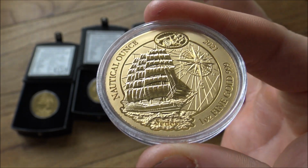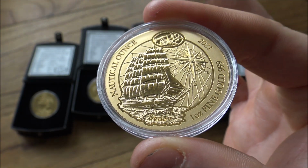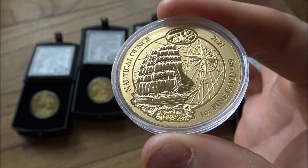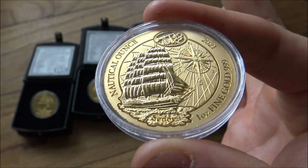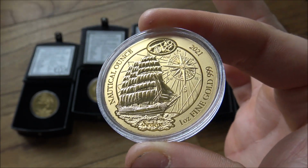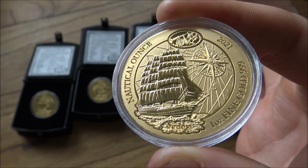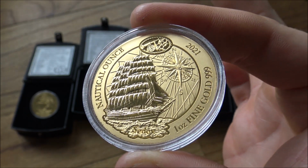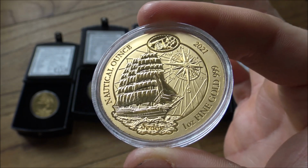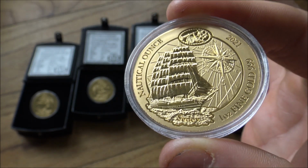So obviously they're sticking with the sailing theme, with the sailing boat themes, and there are of course plenty of big sailing vessels still around today, but this one is a 100-year-old sailing vessel that has been around and in different countries' ownership throughout its history. It's fascinating. That's what I love about these kind of coin series where you learn all of these new different things as well.